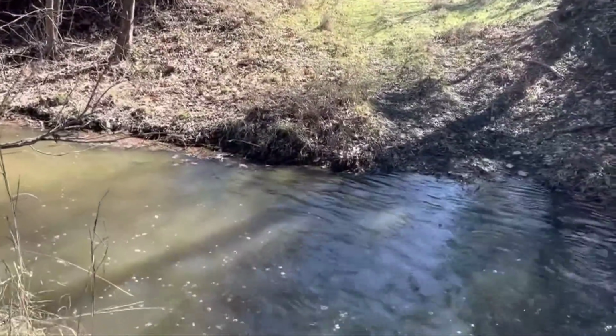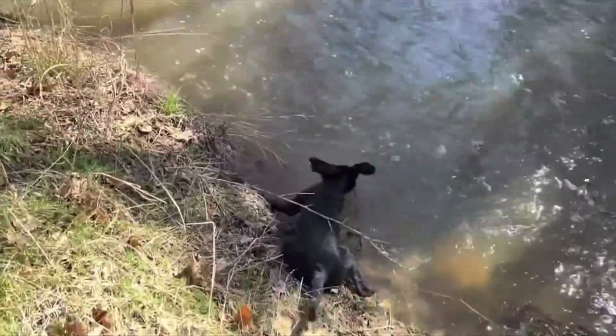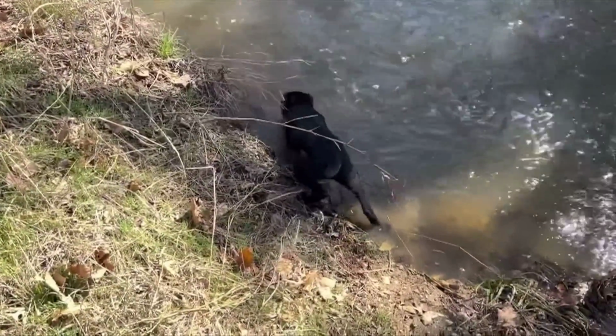I know there's some traps around here. Be careful there. Be careful there, girl. She loves to get stuff out of the water.